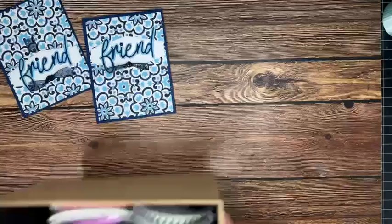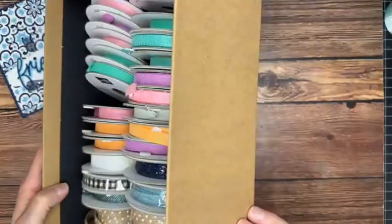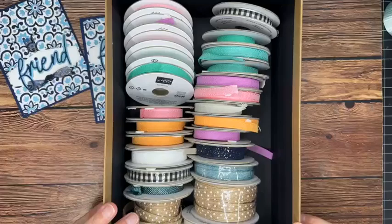I will bring in my ribbon box and just show you. This is one of those boxes you can get like at Michael's and Hobby Lobby. Inexpensive shoe box, but it's nice and sturdy.